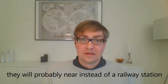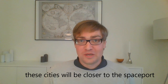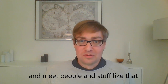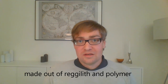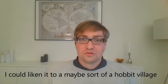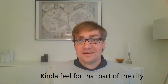They will probably be near, instead of a railway station, which it is in old European cities, the city center will be closer to the spaceport, where you get all of the materials in and the new people and stuff like that. So you will have the old buildings, the ones that were built first, standing there, probably a lot of domes made out of regolith and polymer, set together with a lot of tubes. I sort of liken it to a hobbit village spliced with a moisture farm from Tatooine kind of feel for that part of the city.